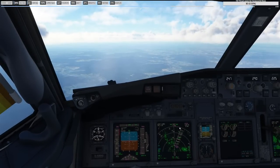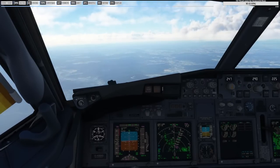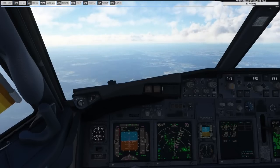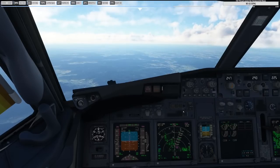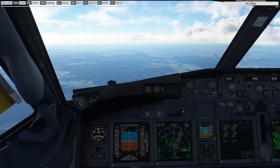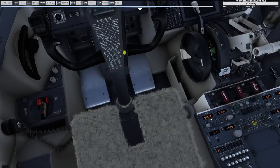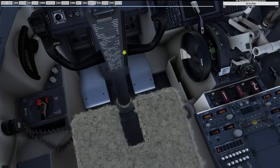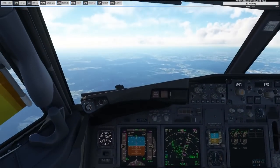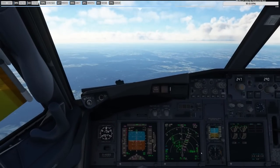Okay, if he wants us to descend that quick, then we do descend that quick. This, by the way, means that we will exceed 250 knots. 118.5, Lufthansa 771 Juliet, cheers. Cabin crew, 10 minutes to landing.